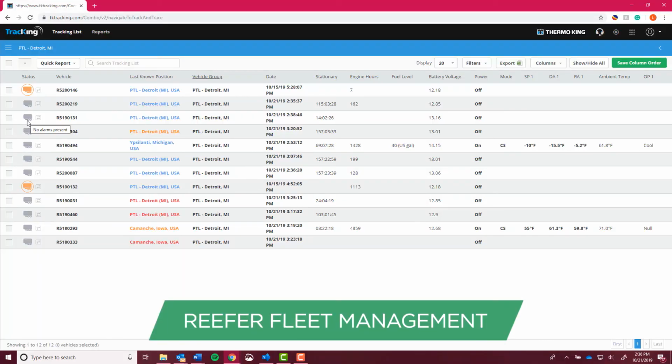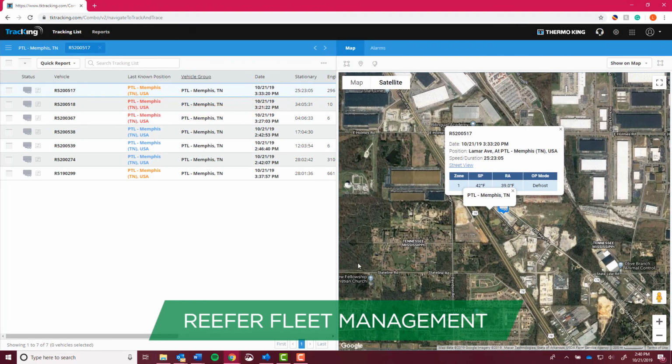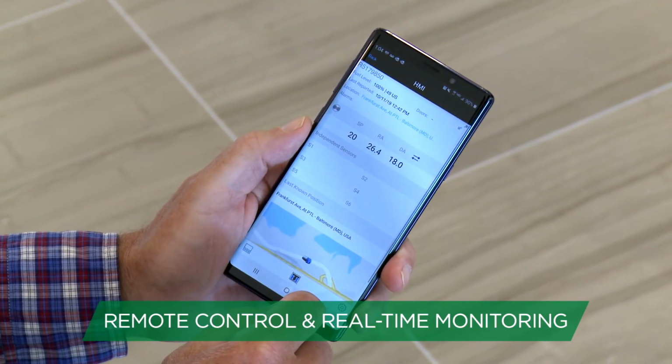And Premier's advanced reefer fleet management system will put you in control of your cold chain operations and help you stay compliant with Food Safety Modernization Act regulations using our two-way remote control and real-time monitoring of your reefer fleet.